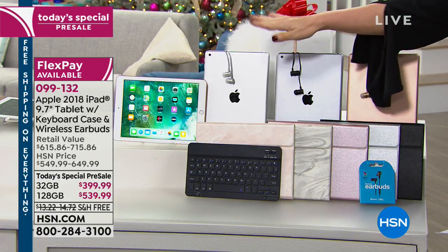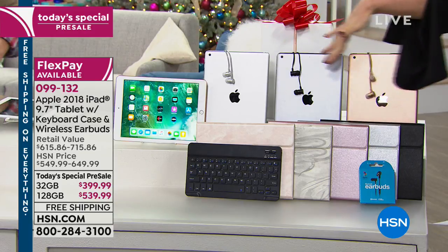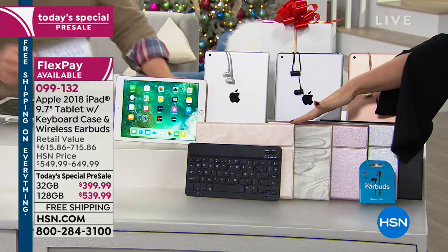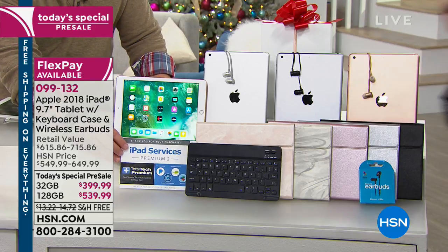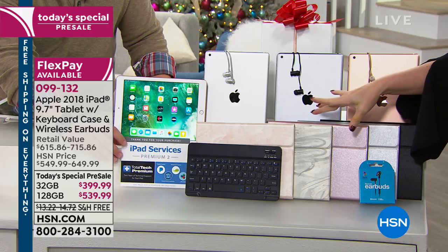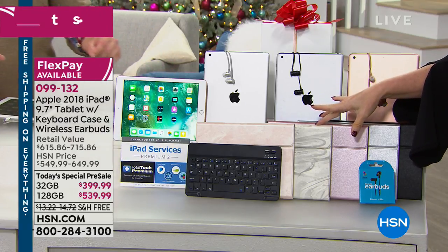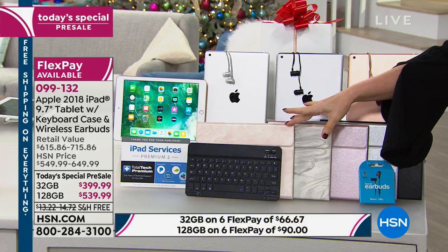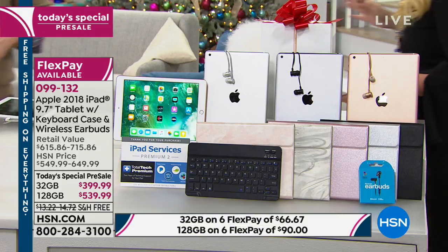Now, so you choose the size and you choose the color, which would be space gray, silver, or gold, and then you decide what color you want in the accessories. We have black, we have silver, we have rose gold, we have marble, silver marble, or we have rose gold marble. I'm gonna introduce everyone to Bill Duggan.